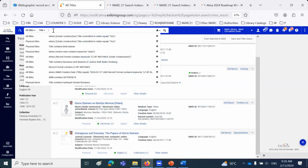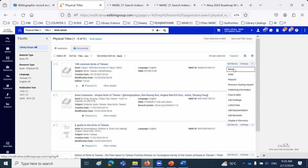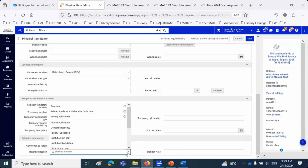Let's continue with our birds Taiwan. And we see none of these are committed to retain. And let's go look at the item. So let's say items, edit. And we have a section here on the bottom called retention information, where committed to retain can be yes or no. And the retention reason can be configured by the institution. We have a default set of values, and you can add and unactivate, delete rows as you desire.